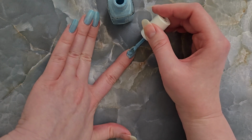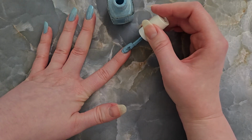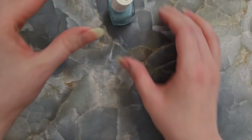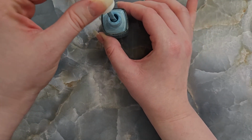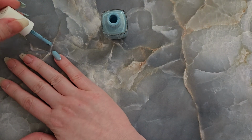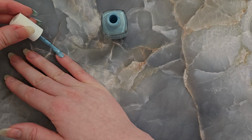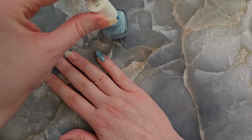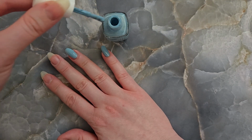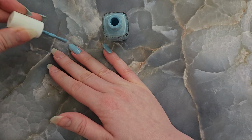I'm actually not a huge fan of Essie polishes. I know a lot of people are, but I just don't love the application, and I find that it actually doesn't last that long before it starts to chip. So yeah, it's not my favorite. I feel like for the price it should be better. I bought this one on sale because I just don't like to pay that much for my nail polish. It becomes unaffordable.